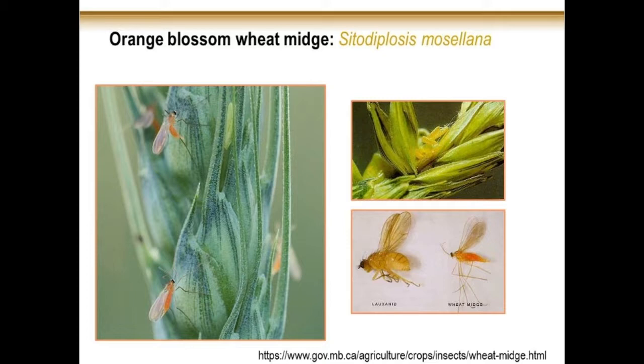The picture on the right bottom just compares the wheat midge on the right hand side in that image to another insect which is orange in color but bigger in size, which are called the legsonids. And we should not be confusing the midge when you are scouting. That's why I put the picture up that legsonids are different from wheat midge and do not cause damage on the kernels.